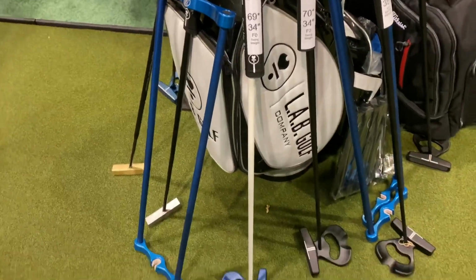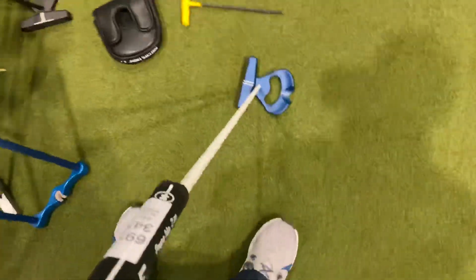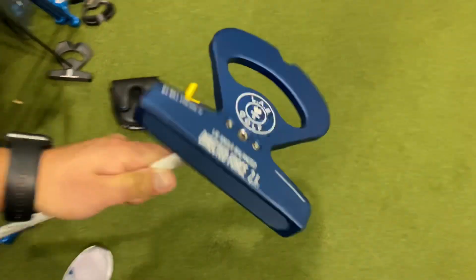Over here, we got Lab Golf. They make some cool looking putters. This one's white and blue. That's what it looks like over it. Looks really good.